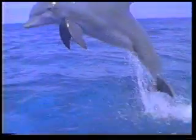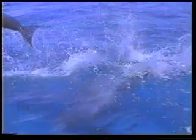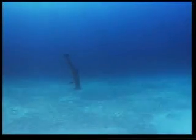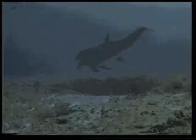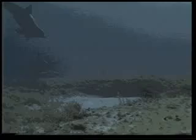We always see dolphins at the surface of the water. But they spend most of their lives in the deep. In places where it is very difficult for them to see each other and to find food. But dolphins can see better in the deep darkness of the sea than we can in the light.